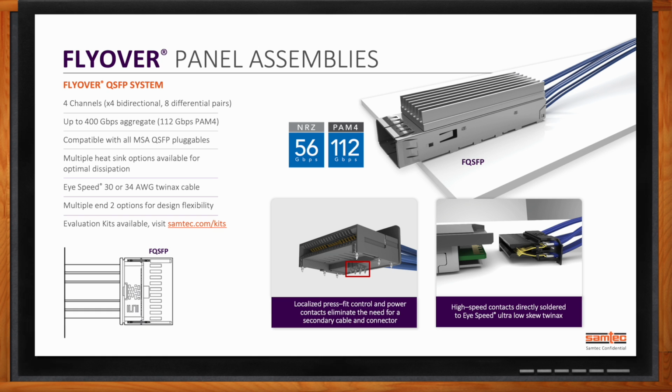We've also designed, as you can see in the illustration on the lower center of the slide here, the connector to allow for press fit, where the low speed control and power contacts go into the PCB and negate the need for a secondary cable. We also offer system flexibility in terms of the N2 options. If you're an OEM using QSFP infrastructure, flyover technology needs to conform to that. However, the type of connector that's used next to the ASIC within an end market is really up to whatever is best for a specific customer application, whether that's high density, high speed, or something that's lower cost.